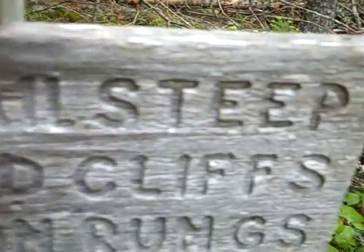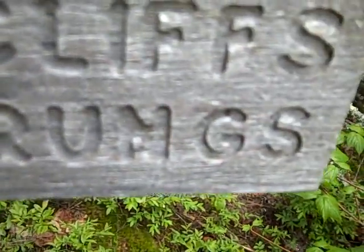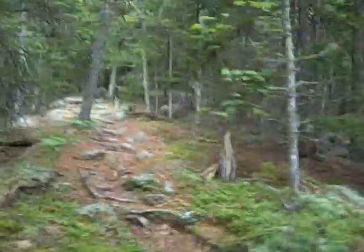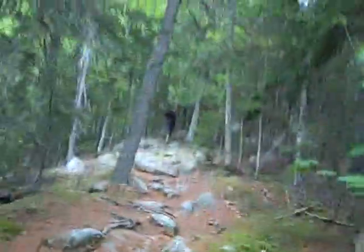Caution, trail steep with exposed cliffs and fixed iron rungs. That's what I'm talking about. Here we go. Let's see what Mags is. So you're up there?